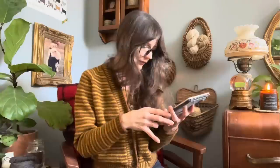DK weight yarn, 1800 to 2100 yards. It's knit in sizes small, medium, and large, but it is published in Chinese, Japanese, Korean, and English. So if it's not diverse in size, it's diverse in language, which is nice. And, you know, in those parts of the world, people aren't quite as large.